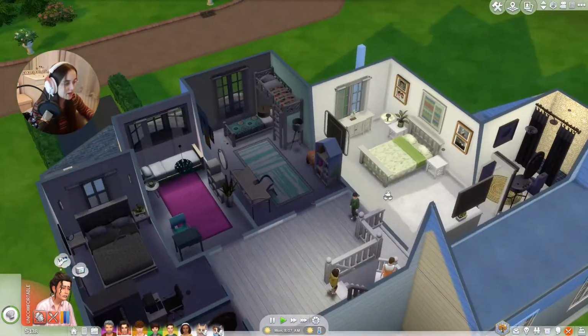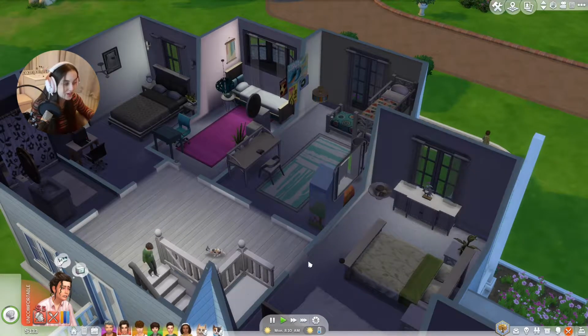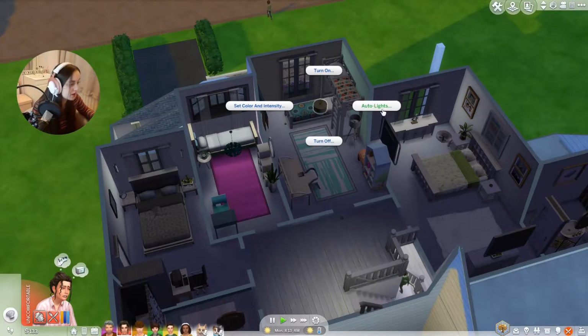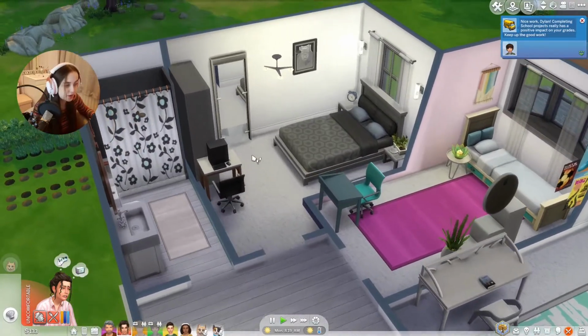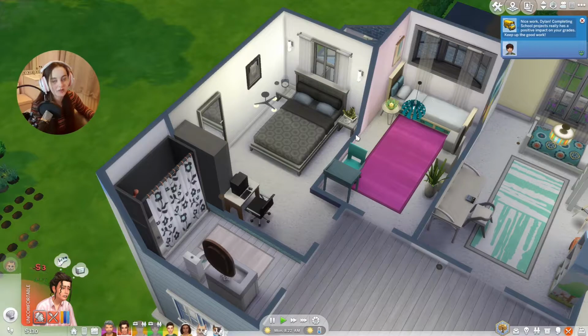But here is the upstairs. This is where the majority of the money went. I went so overboard with all of the rooms. Let me turn on all of these lights so you can see better. There we go, now you can see everything a bit better. I also downloaded a few pieces of custom content, so if you're wondering what pack some of these things are from, they're from mod packs.